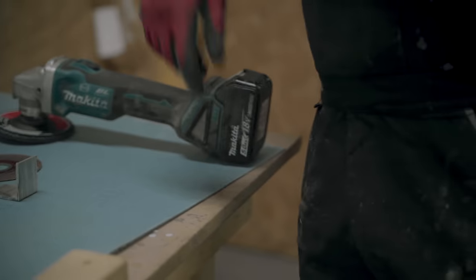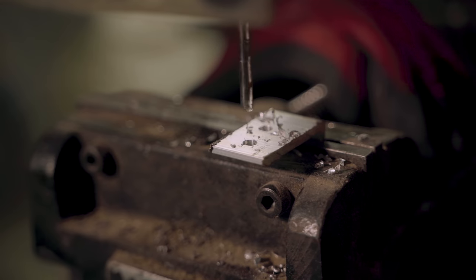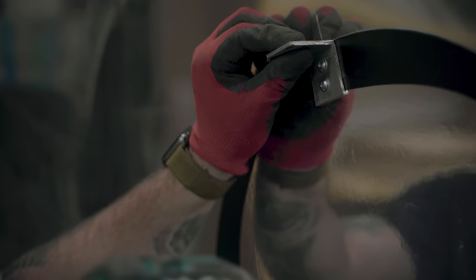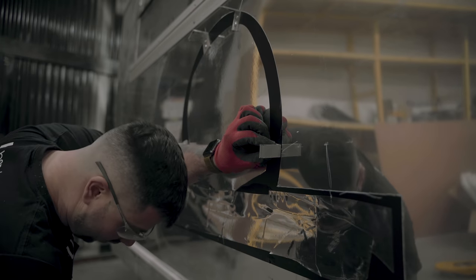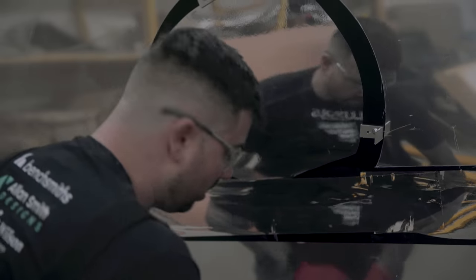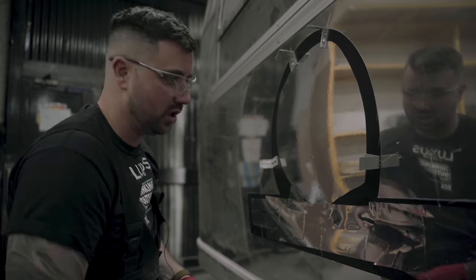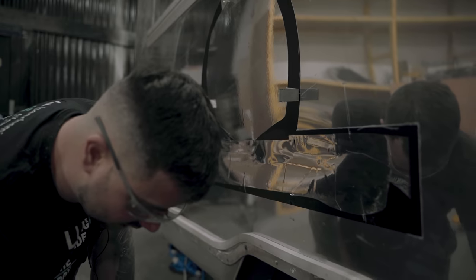So basically I just need to drill it now. Solid. We've put that sticker on there just as a template, so I know it'll sit perfect. Ordinarily we wouldn't use a sticker, but because we're trying to hide damage on the van, we needed to make sure that the sign was going to completely cover where the damage was. So it kills two birds with one stone. It gives us a template of where to put it, and we can see it's going to do what it's meant to do.